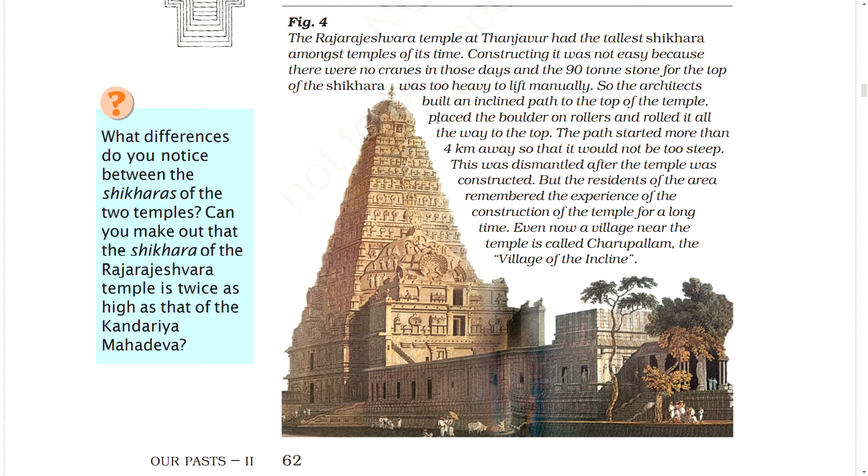The path started more than 4 kilometers away so that it would not be too steep. This was dismantled after the temple was constructed, but the residents of the area remembered the experience of the construction of the temple for a long time. Even now, a village near the temple is called Charupallam, the village of the incline.